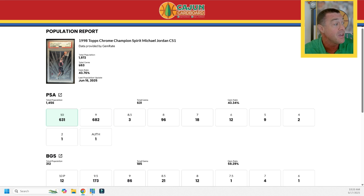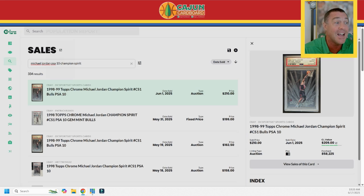When we look at the pop, there's 631 of these, but it's an insert card and it's selling for the high 100s. That's just really cheap. Almost every single Michael Jordan base card in the world, no matter what the pop is, sells for $100. And you're telling me this can't get to the $200 mark, or just got to the $200 mark? I just think it's a great card.